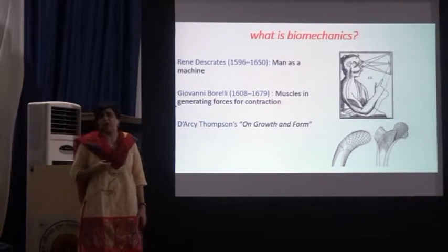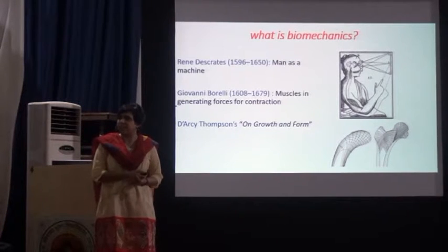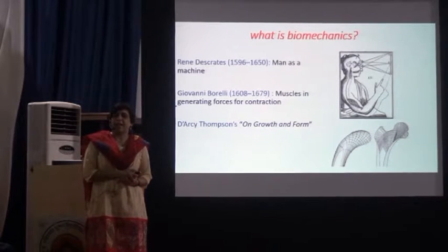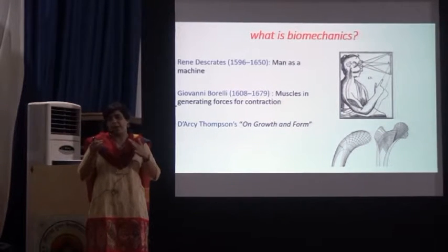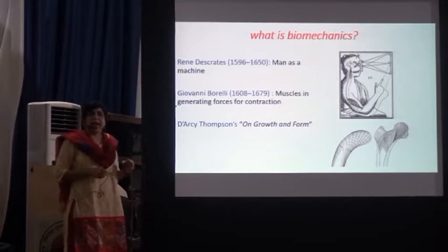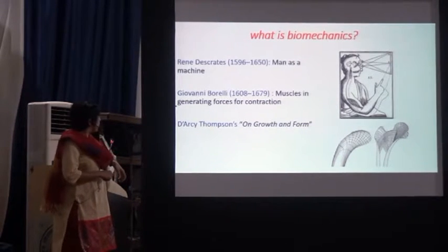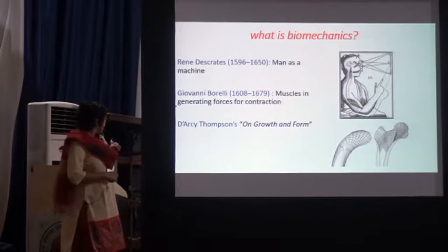Descartes is also very important because the Cartesian system is named after him. Descartes was one of the first people who had this thought: is there a difference between mind and brain? Can you distinguish the two? And can we think of man as a machine, right? Can we apply mechanics to study various principles? The others were also Borelli, who looked at how muscles can generate forces, which we could measure.